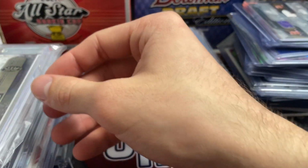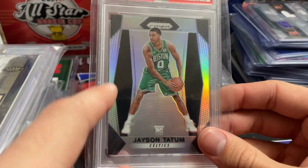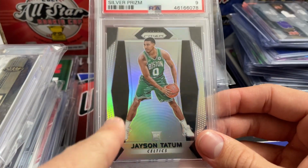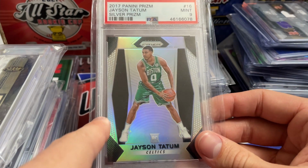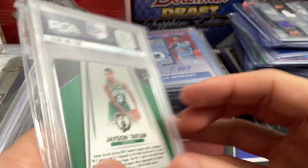Picked this one up right away at the show. Guy had it priced pretty decently under comps. I think this is a sneaky one to hold. The pop on this stuff is not that high. PSA 9 Prism Silver. Rookie card for Tatum. Celtics are hot, so definitely cool to pick that one up.